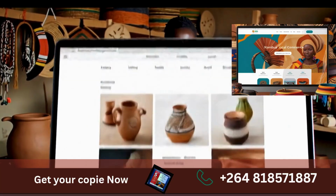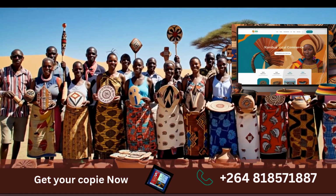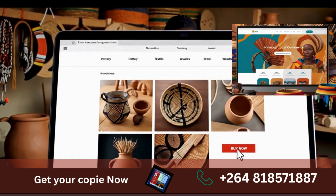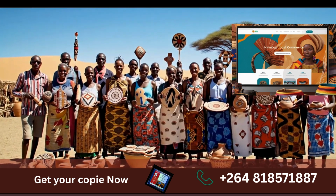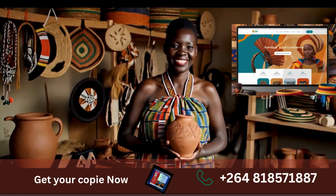Okay, ready to shift gears. Let's do it. Idea number 2. The local craft e-commerce platform. Ah, I like this one. It's about showcasing Namibian culture, right? Exactly. The core idea is an online shop, basically, connecting Namibian artisans directly with buyers all over the world. Selling handmade crafts.